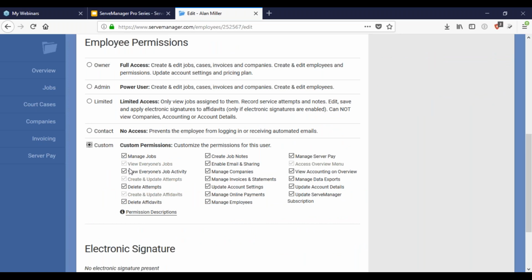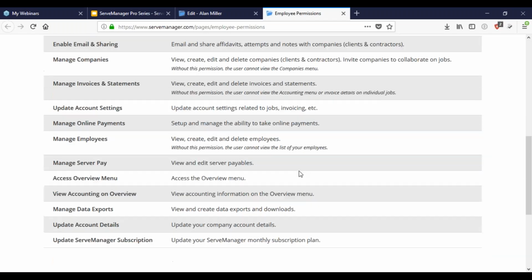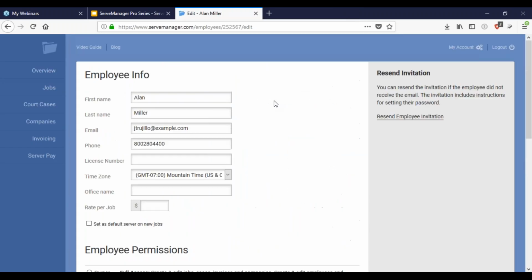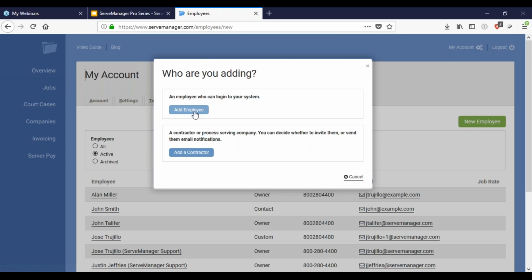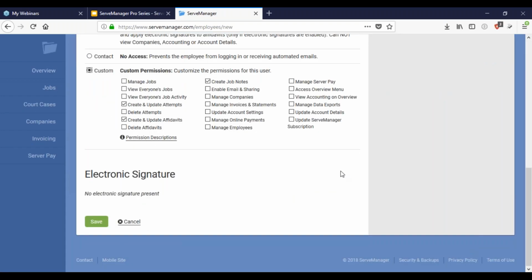By selecting custom permissions, we're allowed to customize these certain permissions here. And if you'd like a description of them as well, we have a link down here providing you a brief description of all the permissions that we have listed here and that are now available for you. Now you can do this with established employees, and then you can also edit new employees as well by selecting new employee and going down and selecting custom permissions.